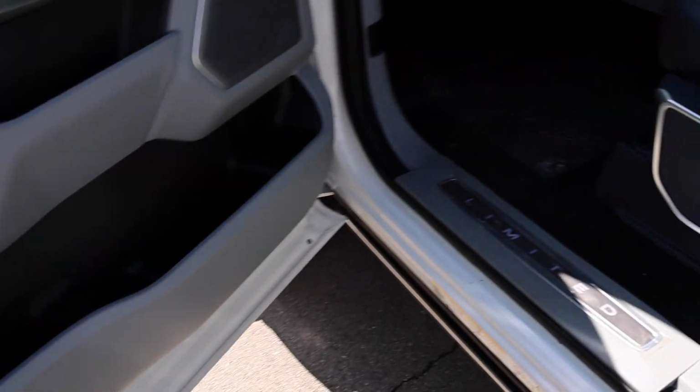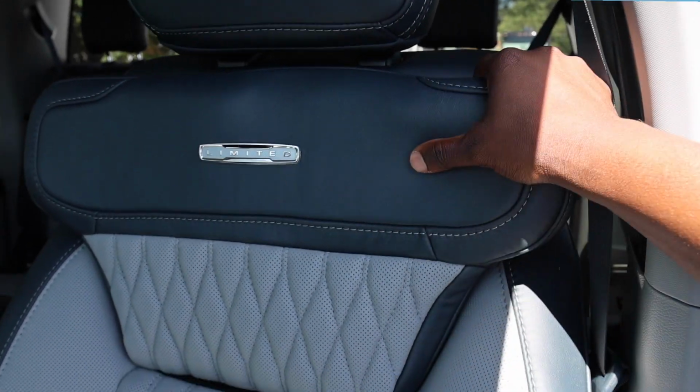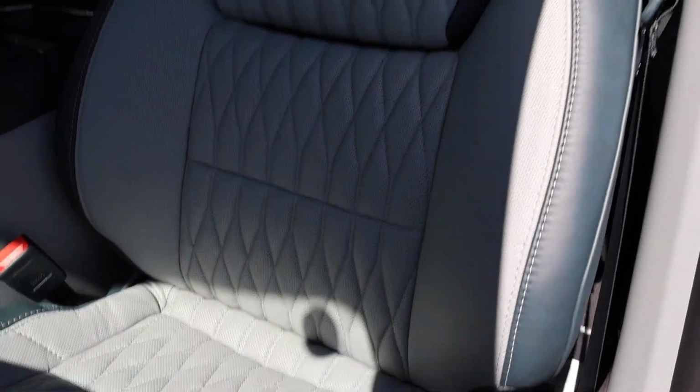But check out the seats. The seats have that diamond stitched leather. They do come standard with the max recline seats, and this is kind of like a shoulder support too. These trucks also have the lumbar support, which has 3 levels, and massagers for these seats.